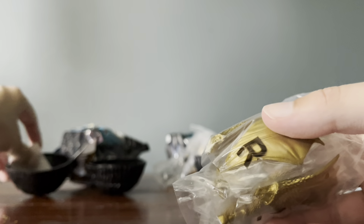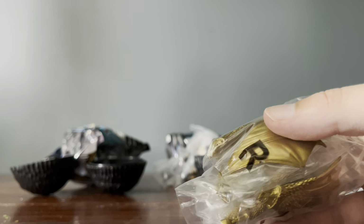But oh, here's something about parts of King Ghidorah. Please remove the neck, filter, and tail parts from the frame. Okay, well, that's something good to know.